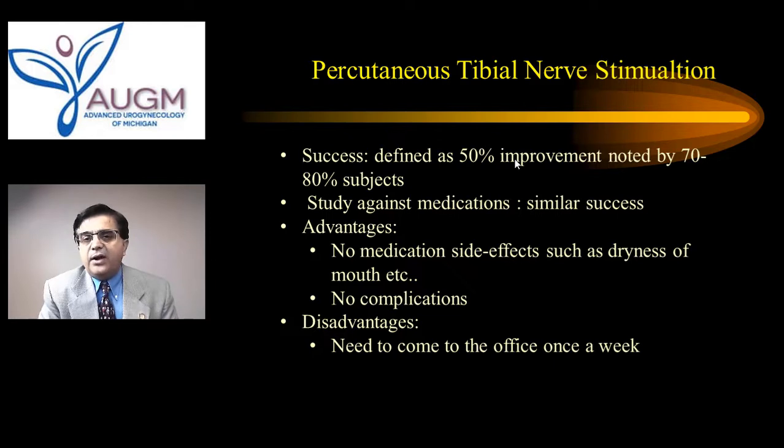So please remember, it is very important to understand what the goals and expectations are and what we mean by success. For example, here it says 70 to 80% success. What that means is 70 to 80% of women will notice over 50% improvement in their symptoms. The same lady, if she was leaking 8 times in a day, has a 70 to 80% chance that she will leak 3 or fewer times, which is a 50% improvement.